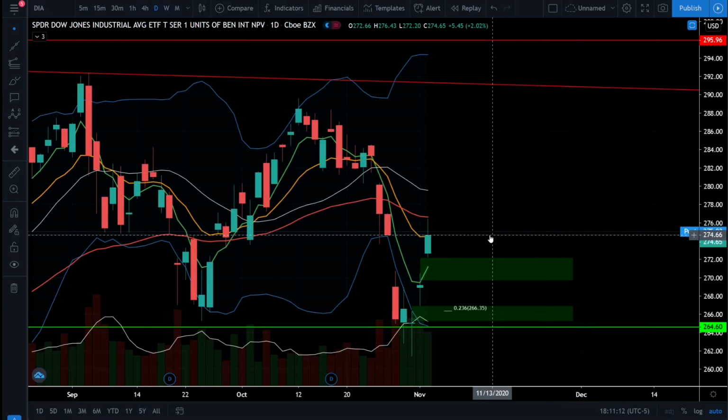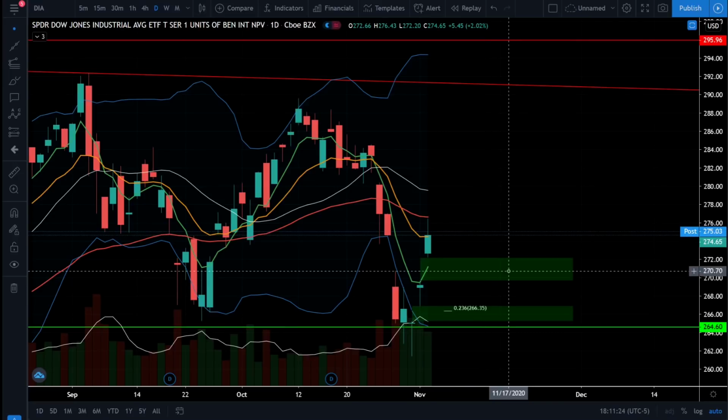Also note on the Dow, the gap above did close today at the price target of 274. So we have to give increasing probability that we're likely to see a retracement from these price levels, and we're likely to see gaps close on the Dow.